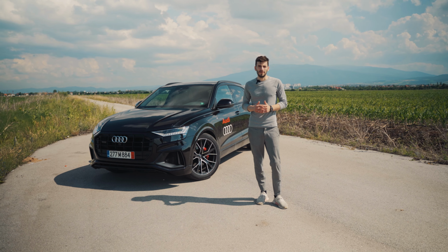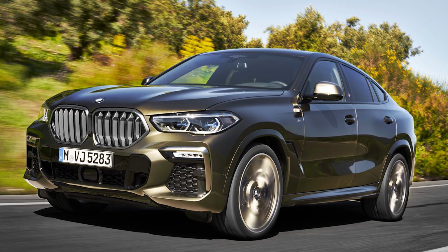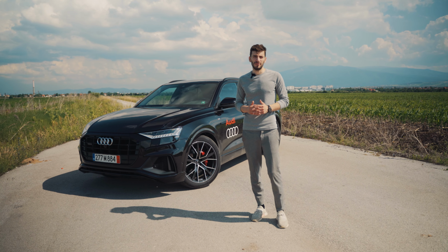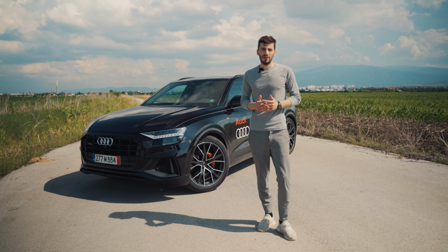The Audi Q8 was the first SUV coupe from the brand, which is a direct competitor to the BMW X6 and the Mercedes GLE coupe. Audi was the last brand to join the race of the SUV coupes, but with the great popularity of the new class, every brand is now trying to jump in.